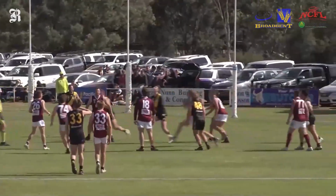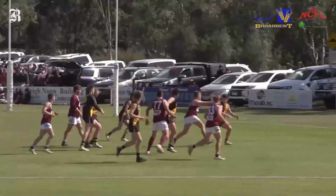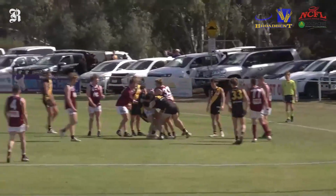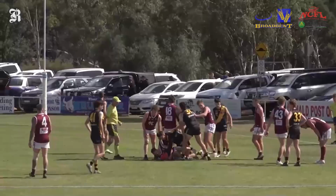It's been a bit of a one-sided game here today. It has. The first quarter was even, but since then, Nullawil have really dominated proceedings, but just probably haven't put it on the scoreboard like they would want to, but at the end of the day, they won't care about that. That won't matter at midnight tonight. No, exactly.